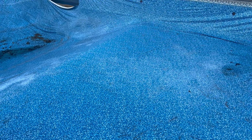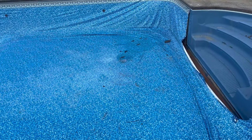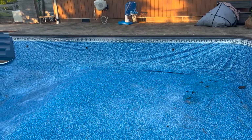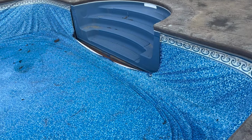The pool is only 6 years old, and it's gone through 2 liners in 6 years, which is kind of wild because typically a liner is supposed to last 8 to 10 years. The previous owners had to replace the liner after the pool was just a couple of years old because patio furniture flew into the pool during a bad storm, which is a big reason why we don't put much patio furniture close to the pool. So the liner that's in here now is only about 3 years old, maybe 4 years old.